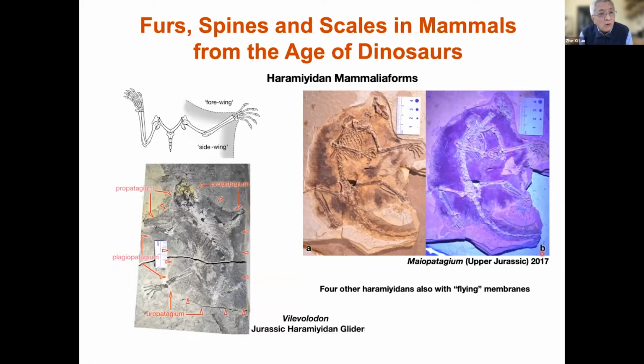And now we have another 3 or 4 different species of this particular group called Haramiyids, and they are all fossilized with this skin membrane. And we can literally tell that they have a tail section of the membrane called the uropatagium. And we can also identify a plagiopatagium, that's the side wing. And then we got a stretch of skin between the forearms and the neck, and that's the forewing.